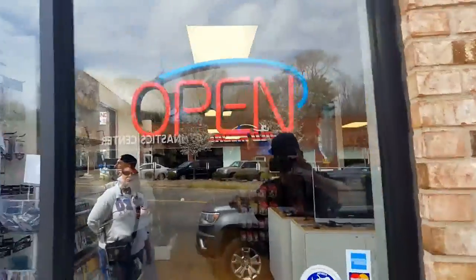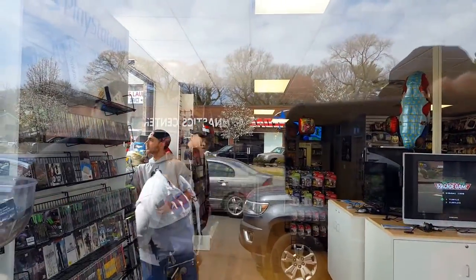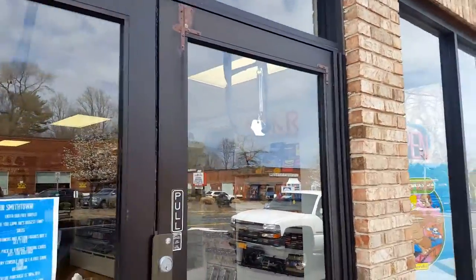There's Tristan right there. He's getting everything ready. That's the owner in there, if you guys can see him pretty good. But it gives you a full retro effect. You have the games. He lets the people come in and play games.